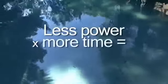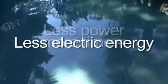So instead of running it 6 hours a day, we might run it 12 hours a day, but at dramatically less cost. And in giving you that 75% savings, I've taken into account the fact that you need to run the pump for a longer time. So it's counterintuitive. Most people would think longer time, more electric energy. Not so. Less power times more time results in less electric energy use.